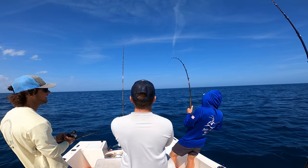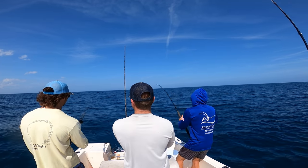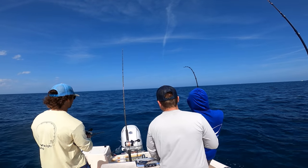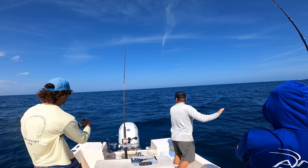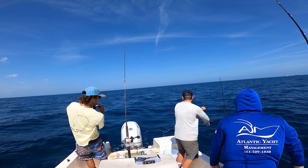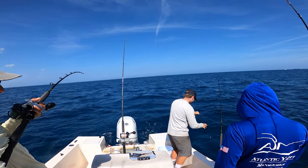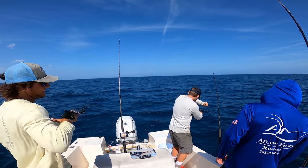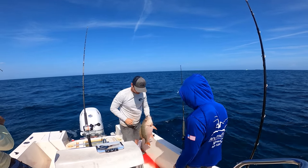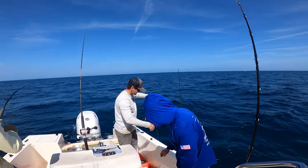Buddy, if that's a mutton, it's a 12-pounder. That could very much so be a mutton. Oh my god, I just got kicked like you would not believe. I told you. It's a nice mutton. I got one too. Oh, it's a nice one. Heck yeah, it is. It looked very mutton-esque. That's an 8-pounder, buddy. I also have a mutton here. Let's get a double real quick.